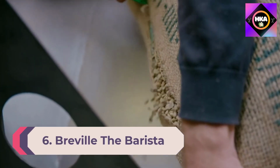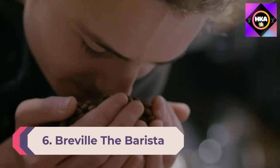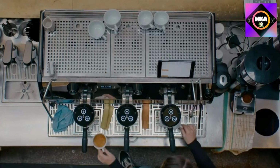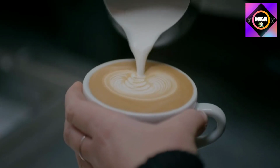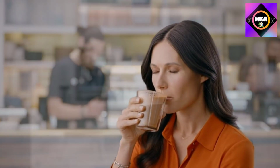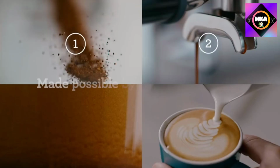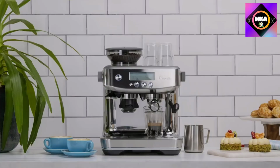Number 6. Breville the Barista Express Espresso Machine. For those tired of drinking the same old drip coffee every day, an espresso maker is a worthwhile investment, especially if it has the ability to froth milk for lattes and cappuccinos. And this espresso maker, the Breville Barista Express, is one of the best options you can find.